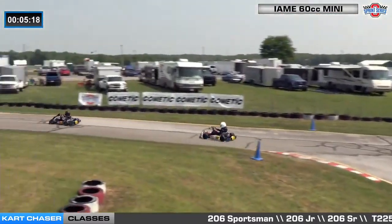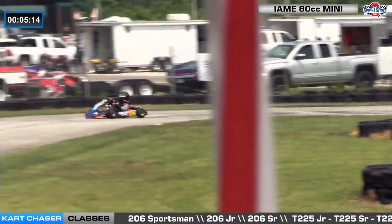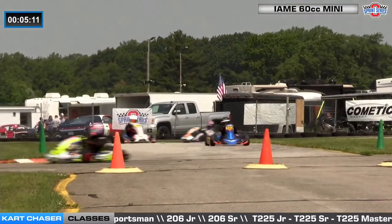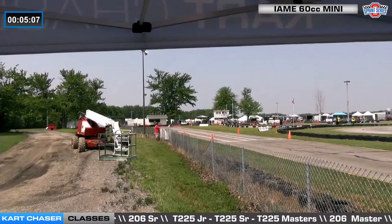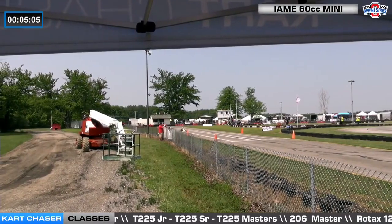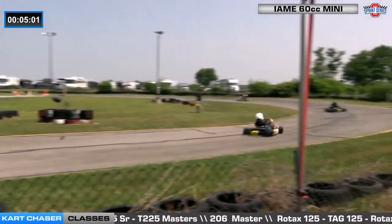That might be the tighter battle of the 5 that we see. We'll see if Anna McCrone can pick up the pace a little bit to close the gap to the top 3, but I don't know if anyone's going to have anything for Cole Vetter here today. He looks pretty good as they put 2 full laps complete here, a minute down, 5 minutes plus 2 laps to go in Miami 60cc Mini.